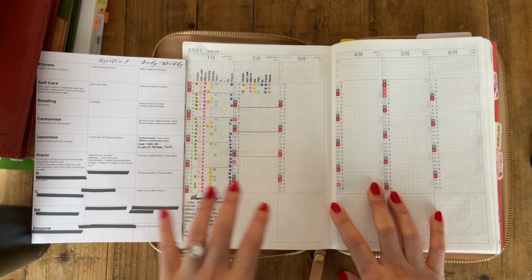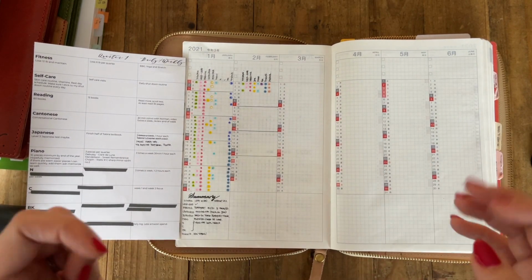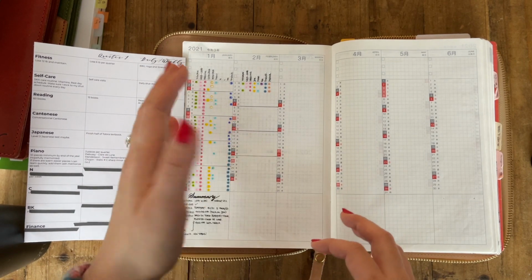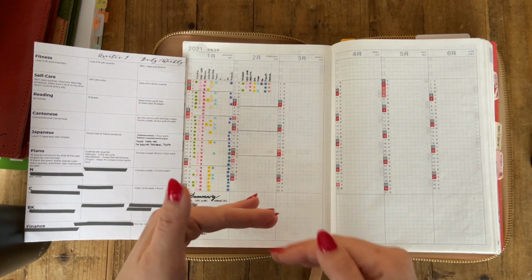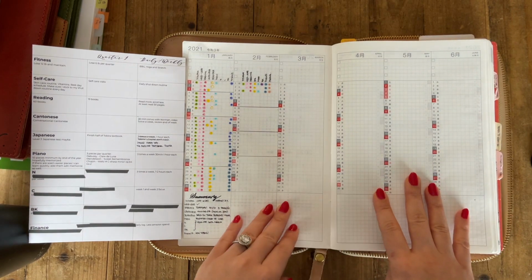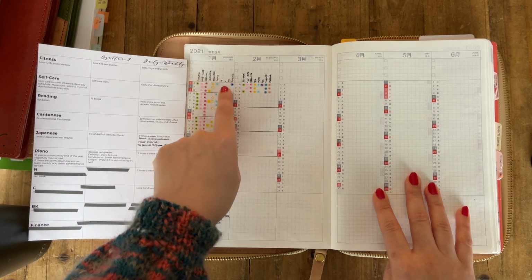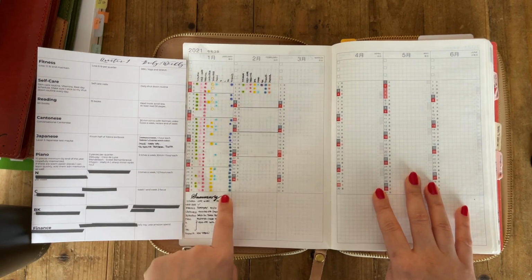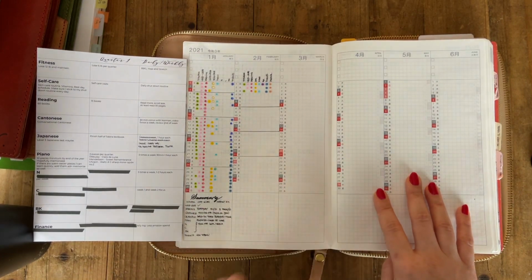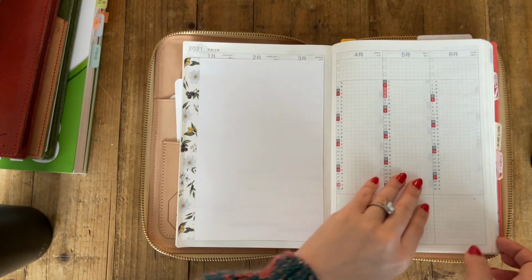I will talk a little bit about that later, but I've just been phasing my goals, so I'm not doing all of them all at once. I'm just trying to make one a habit and then add in another and then add in another, if that makes sense, so I don't overwhelm myself. So as you can see, these are my personal sort of projects, and I haven't touched them at all in January, but I plan on adding them a little bit later this quarter. So that's how I'm using this page.